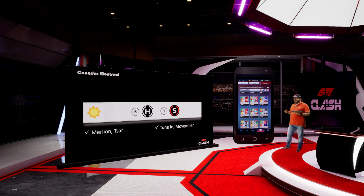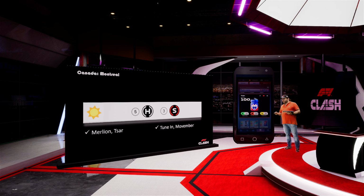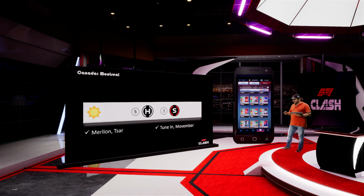So 5 laps with hard and 3 with soft. I would use Tsar or Movember mainly in this strategy, so we can do 5 laps with a hard compound without needing to conserve, because hards and conserve are a disaster. It's a little bit difficult to execute this strategy, but I believe with the help of Tsar plus 10 in tire management, it's doable, and we can win positions by playing the long game, as we always say.